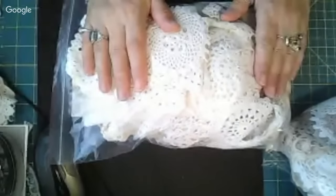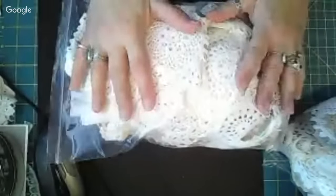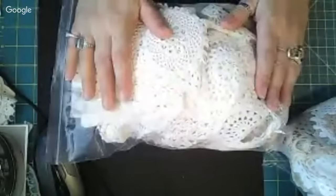And then I'm going to show four lots of doilies, but these are the packs. So I'm showing four of them so that you can see they are roughly the same.